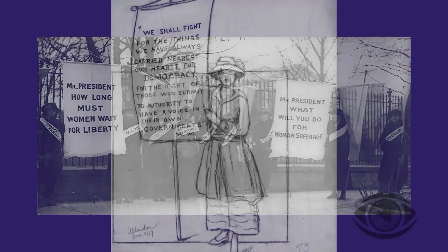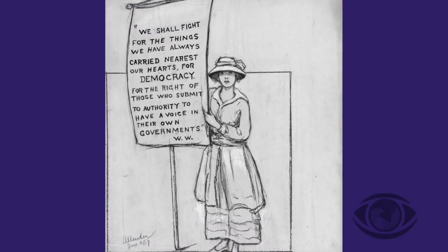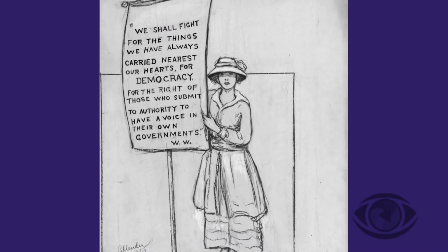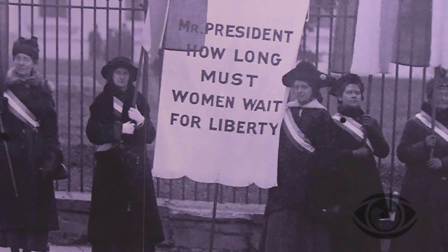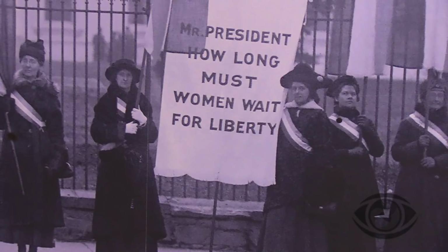So he had, in his speeches, been talking about democracy in Europe and democracy in the rest of the world. And of course, the suffragists turned those words around and asked about democracy at home for women and the rights of women. So one of the famous protest banners is, "Mr. President, how long must women wait for liberty?"